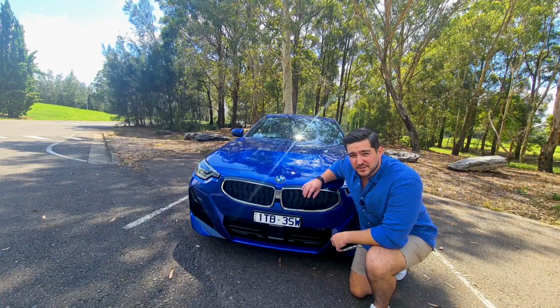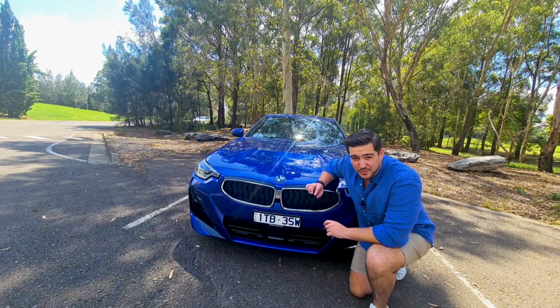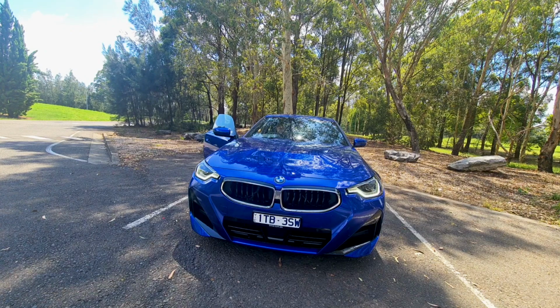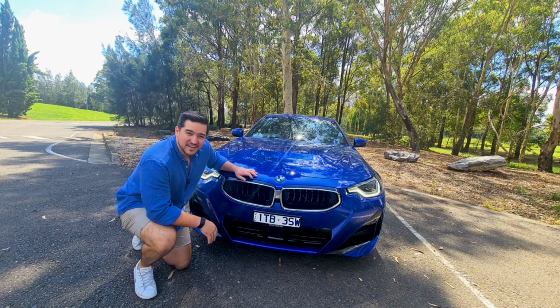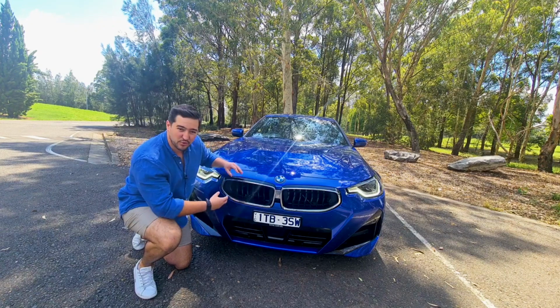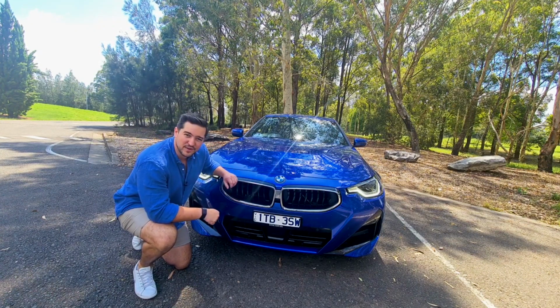My favorite thing about the design though is here, this grille. If you excuse me for a second, I'll show you why. Ta-da! They open. So when you put it into sports mode, these open up to just suck more air into the engine. I just think it's pretty cool, just opening and closing these vents.